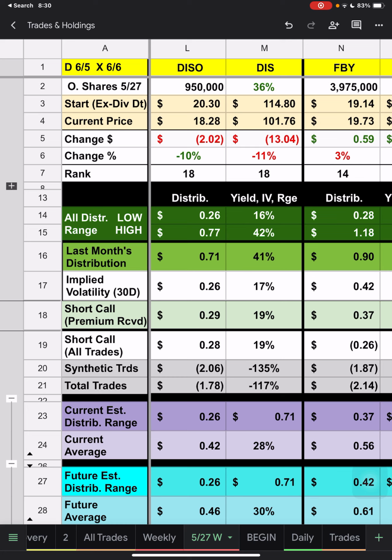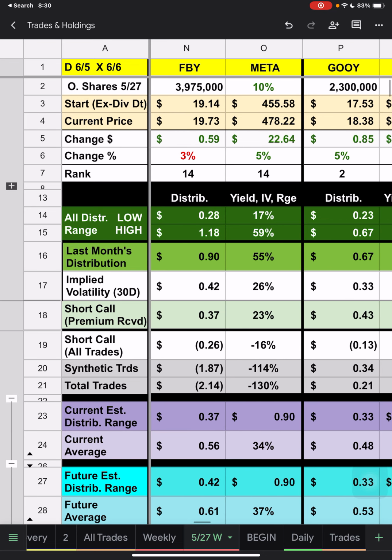Historical distribution range is 26 to 77 cents. Last month was 71 cents. Don't expect a lot this month. But based on IV, we're looking at 26 cents. Based on short call premium received so far, we're looking at 29 cents. The future estimate range is 26 to 71 cents, or an average of 46 cents.